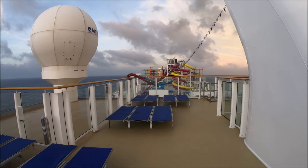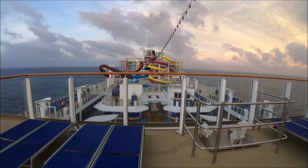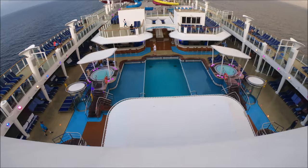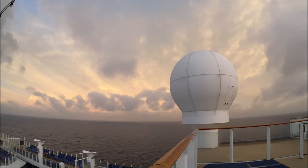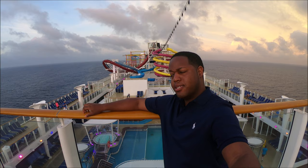Alright, and then from the Sun Deck you get this nice view of the pool, slides, the marketplace, the ship. Not bad at all. Shout out to the Wi-Fi on both sides. Alright people, so this is the Sun Deck. This is the highest point of the ship. Deck 16.